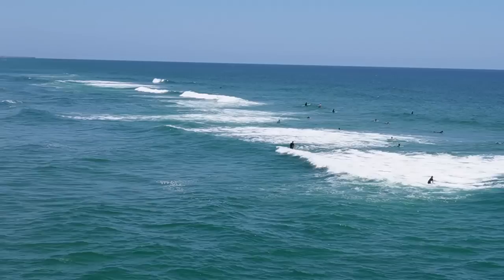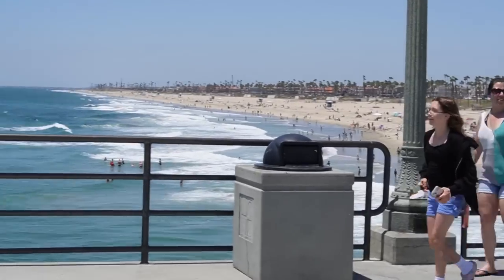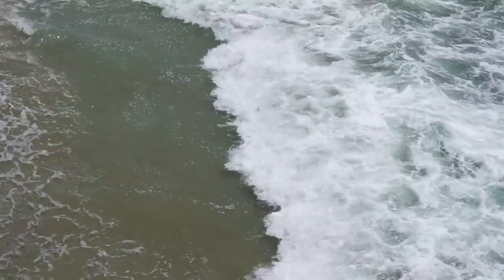What do you guys think of this? That's beautiful, huh? Can't see Catalina because of the haze. Oh, I guess you could in the back. Catalina is about 26 miles away.